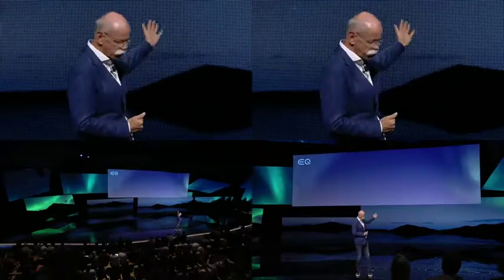So let's now witness the dawn of a new era for our company. This is the new Mercedes Benz EQC.